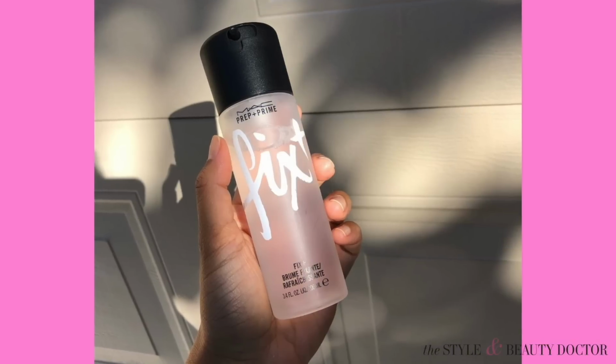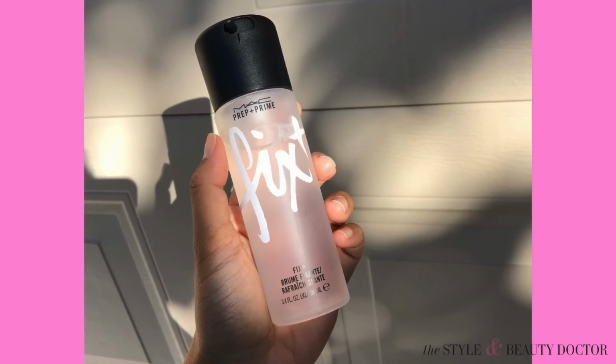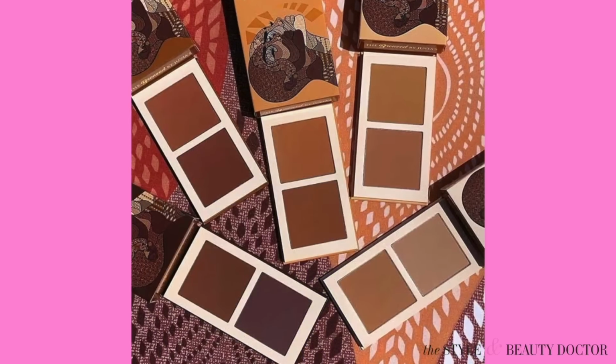Then I used the MAC Fix Plus spray because I felt like the foundation needed to kind of melt into my skin and have a little bit of radiance, because it was looking a little bit off from what I'm used to my foundation looking like. And the Fix Plus did help that a little bit. Another thing that I did was I used the Juvia's Place bronzer in deep just to add some warmth to the perimeter of my face, because the foundation was a bit off in undertone. So I feel like it looks better, but this is definitely not what my face looks like.